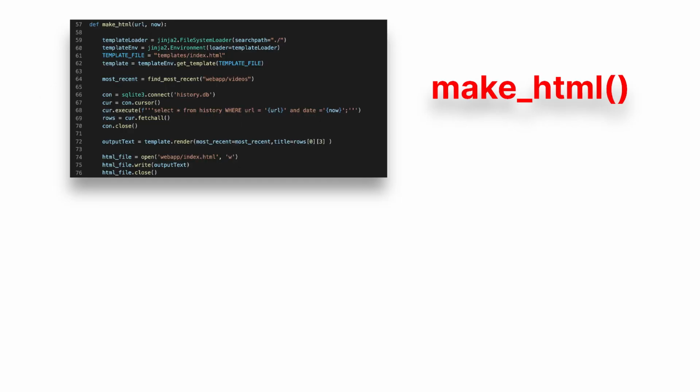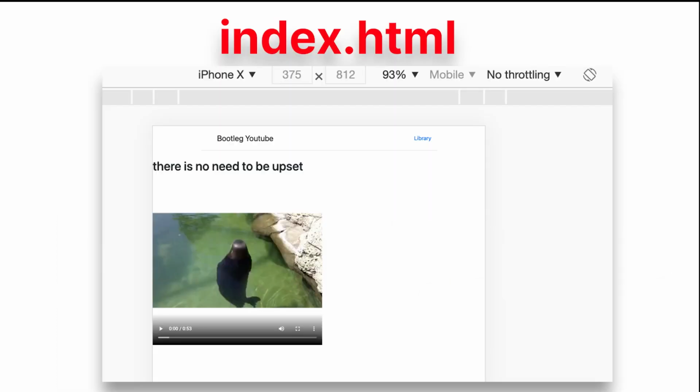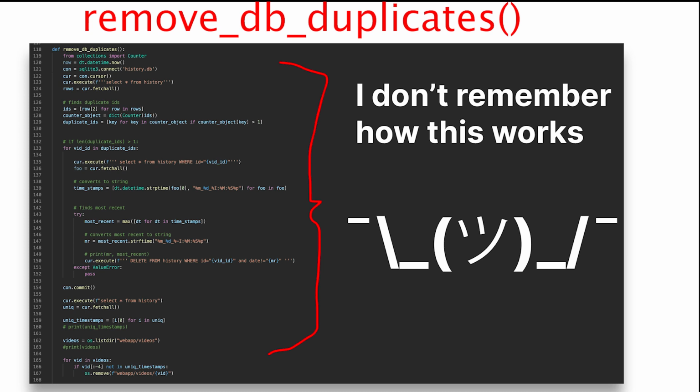The make HTML and update library functions use Jinja2 templates saved in the templates directory to generate modern and responsive views for the homepage and library pages. In a continuing theme of terrible security practices, both of these functions pass unsanitized user input to the SQLite commands. After that, the remove db duplicates function, ironically, runs through some computationally expensive solution to remove duplicate entries from the database and media directories.